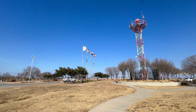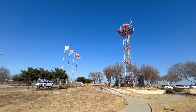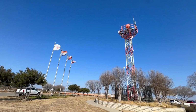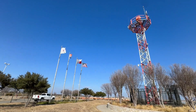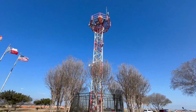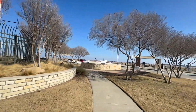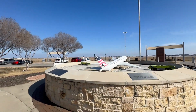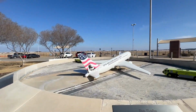After parking the car, I decided to just walk along the pedestrian-friendly path that leads to the middle of the plaza, and right in the center is a very tall broadcast tower. This tower is not just for looks. It literally broadcasts the live audio feed from air traffic control as planes are taking off and landing.